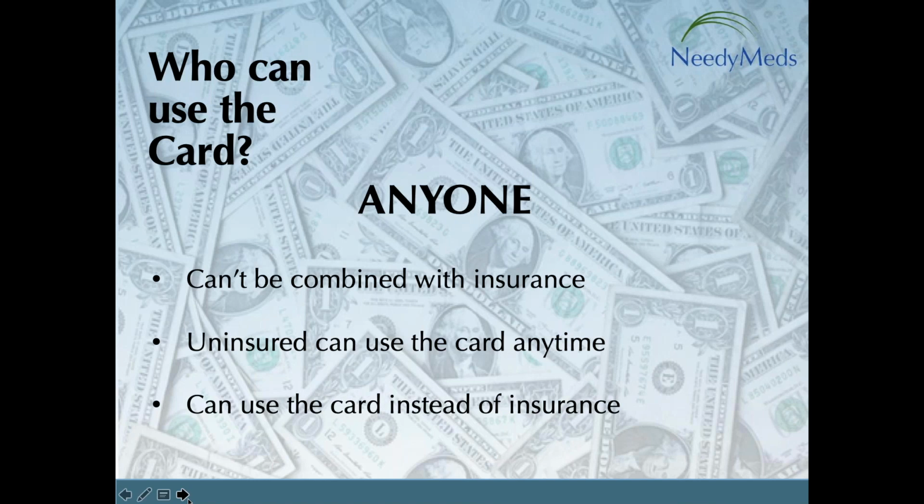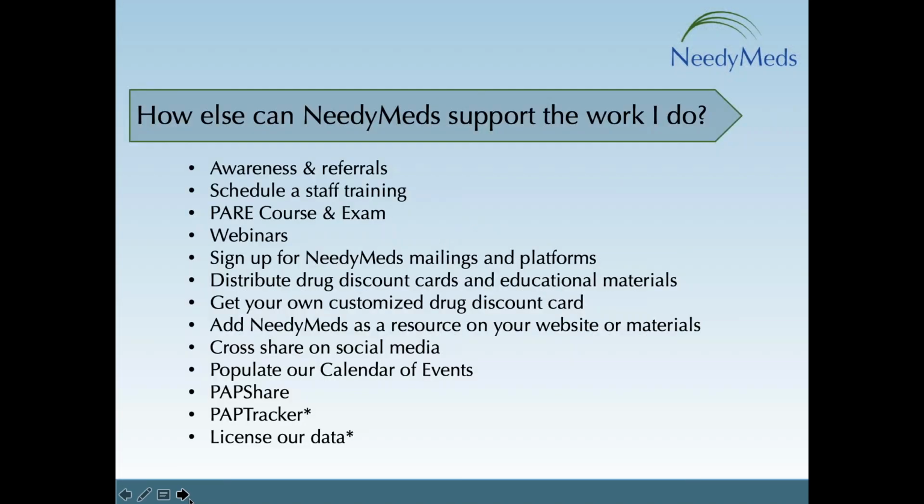I'll also mention that the NeedyMeds drug discount card can offer a better price than insurance 5 to 10% of the time. So it's worth comparing at the pharmacy which gets you the better deal, your insurance coverage or the drug discount card.